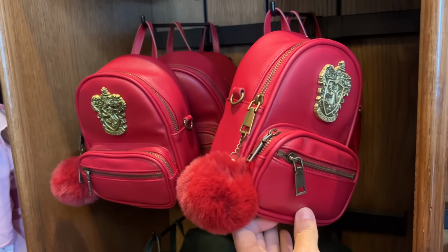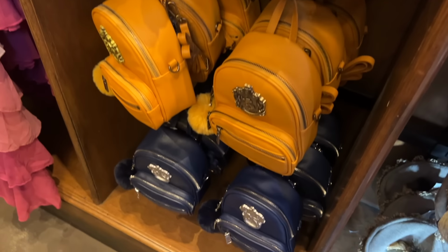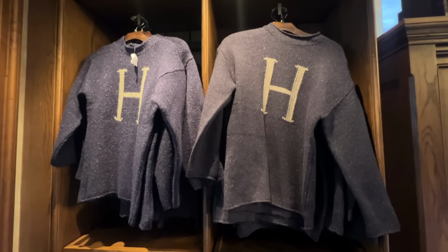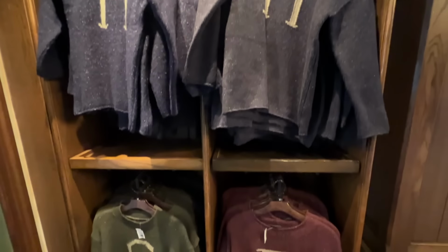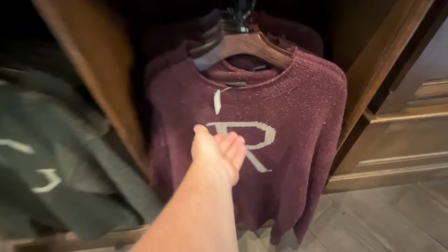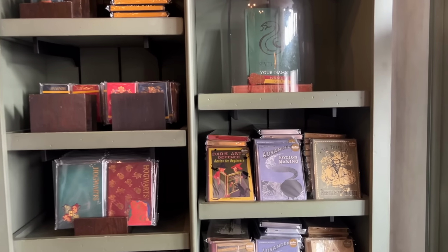Right next to that, they have these little mini backpacks. Again, one for all of the different houses. $65 for the mini backpack. Yes! You can buy the sweaters. You can buy the full-size sweater. No price though. We're just moving from room to room in here.